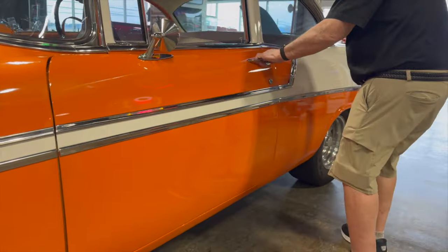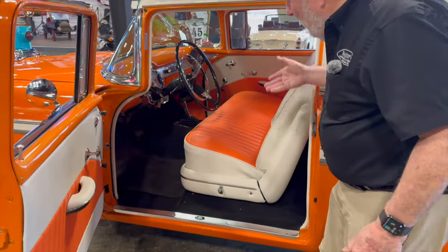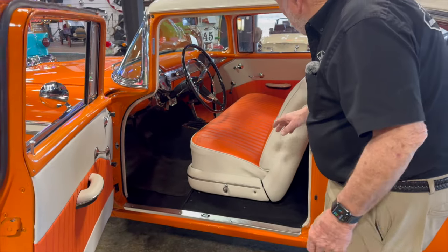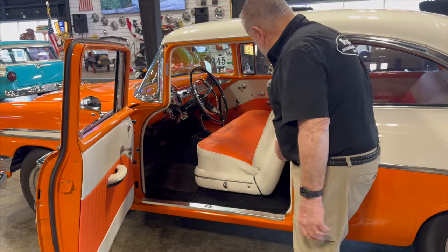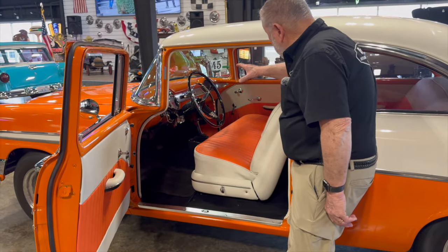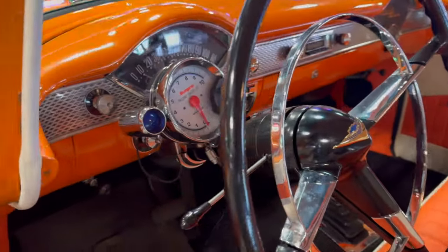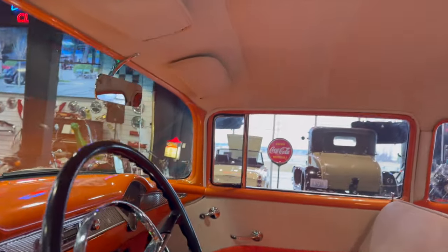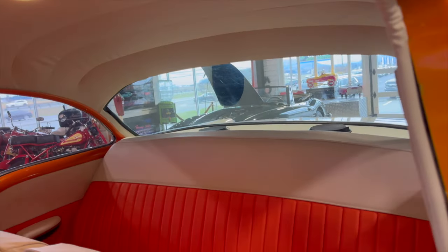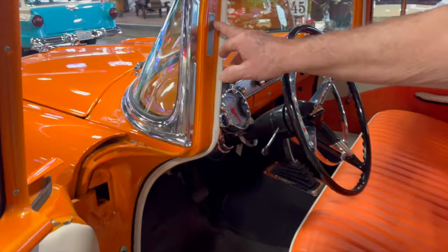It's well done. You've got to go in here and take a look at the interior. So it needed carpets, headliner, door panels, and all that, and the seats. So we had it all done in this orange and white to match the exterior. And of course, you can see the dash was already painted in the orange. See the headliner there? It all looks good. Now this is the VIN tag right here.